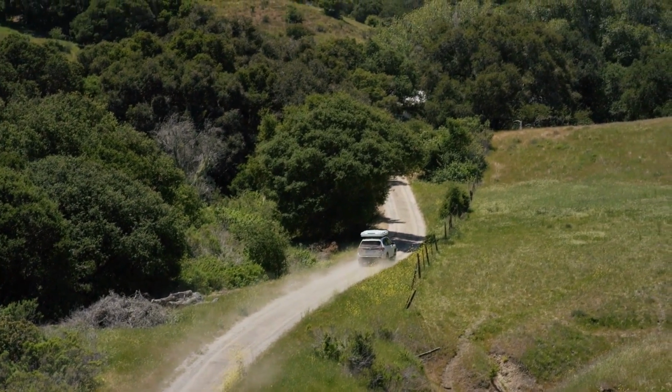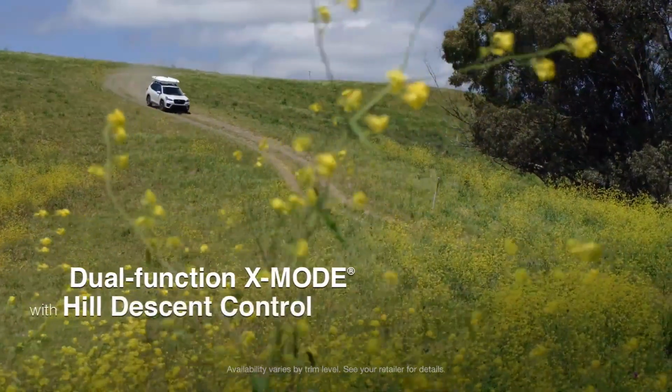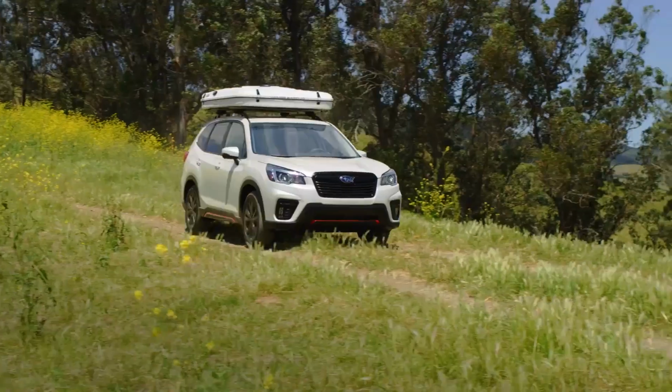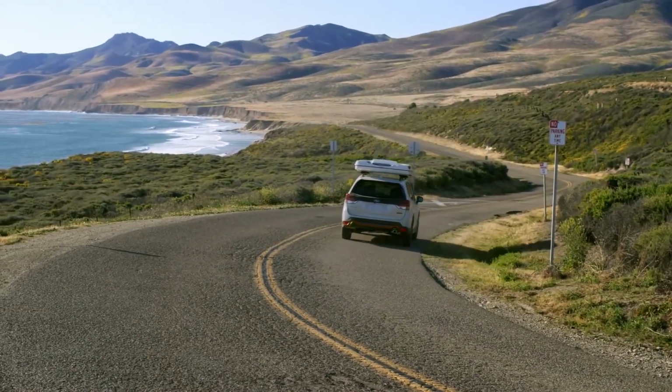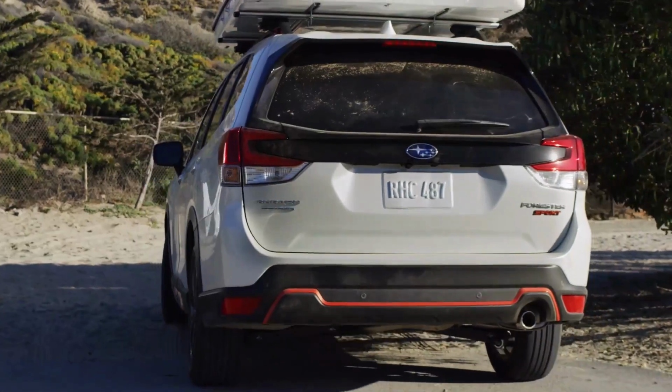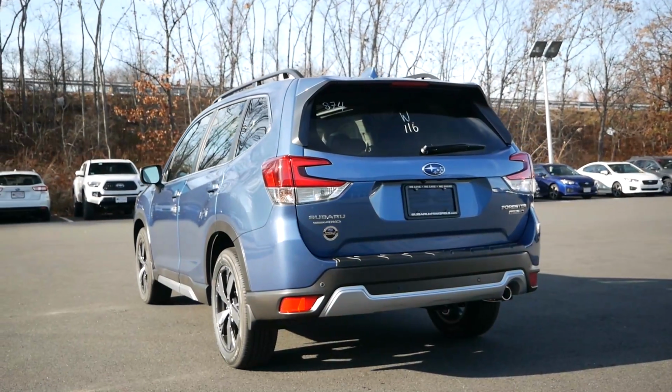Subarus have always been known as great year-round vehicles that can take on the worst winters and traverse off-road terrain when you desire to seek the path less traveled. But for the Forester, the term versatility covers a wide spectrum that sets this compact crossover apart from the rest.